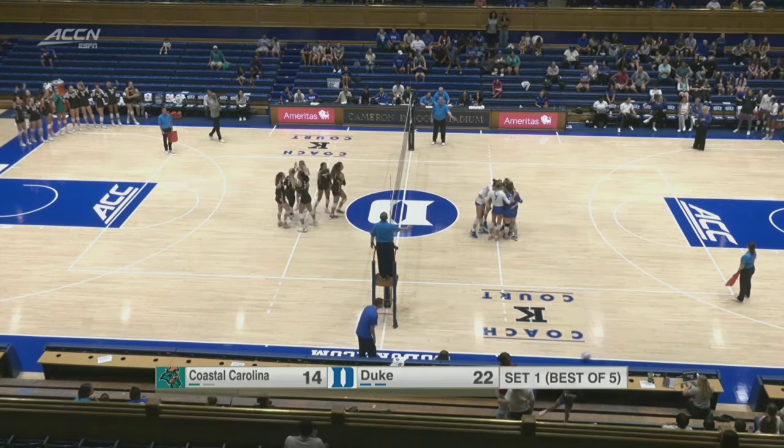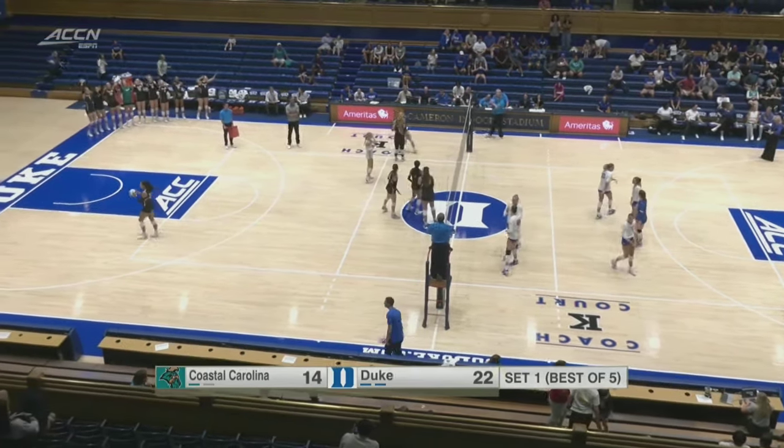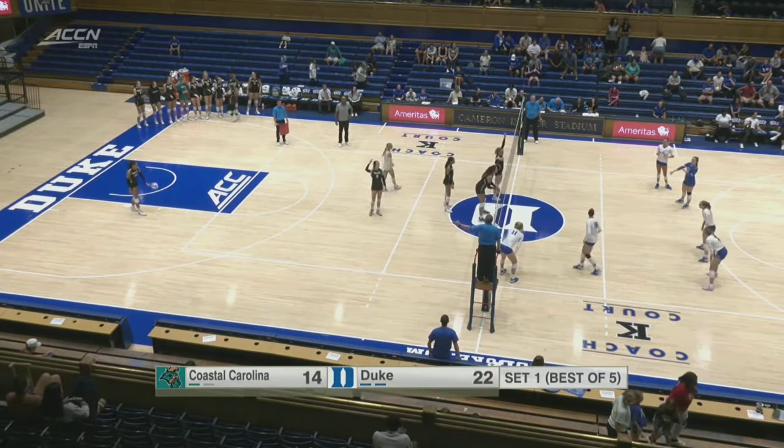Nikki Underwood couldn't quite get to that one. She had the nice back row attack. 22-14, Rivas to serve. Malone back in for Coastal to play the front row.